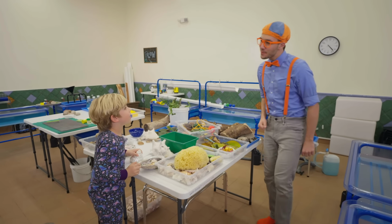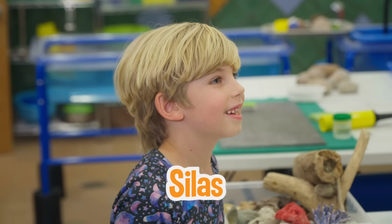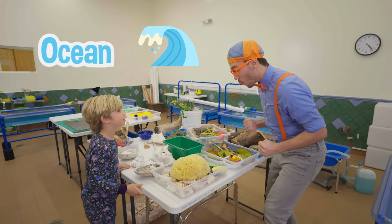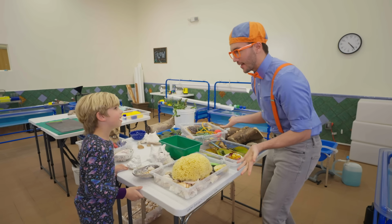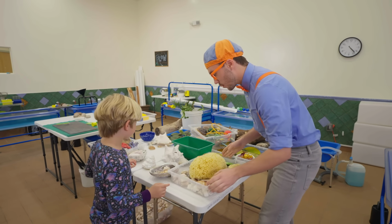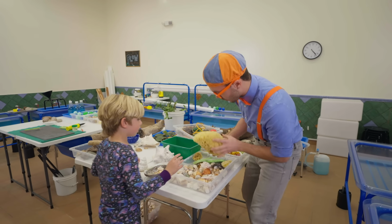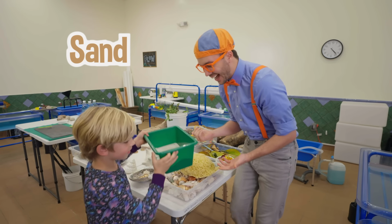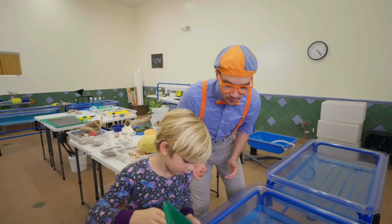Oh, hi, I'm Blippi. What's your name? Silas. Oh, it's nice to meet you, Silas. Well, what are all these things here? Oh, I'm making an ocean. Whoa, you're making an ocean? Can I help? Yeah. Awesome. Well, how do I get started? Well, you need to pick out all the things. Let's put some sand. Okay. You need sand in the ocean.